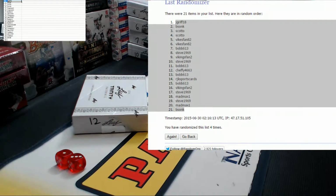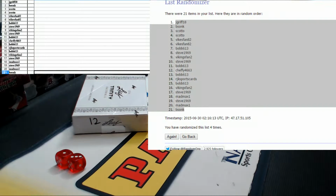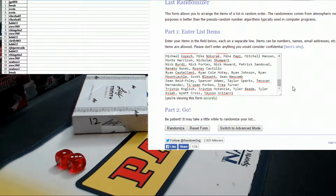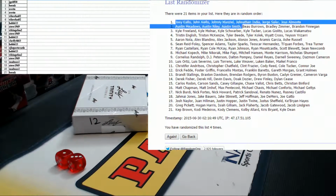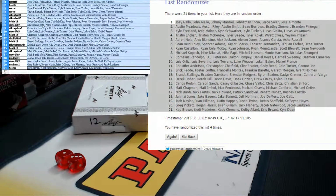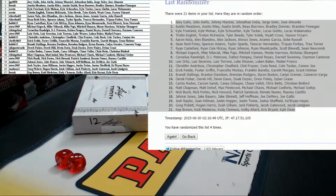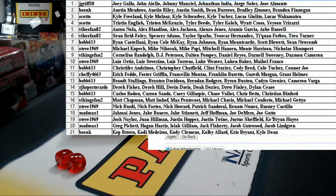Spreadsheet it up. Alright, good to go. Next up is the players, 21 rows of players. We have 4 times. 1, 2, 3, and 4. Joey Gallo, row 1. Kep Brown, row 21. Alright, there she blows. That's who you got.